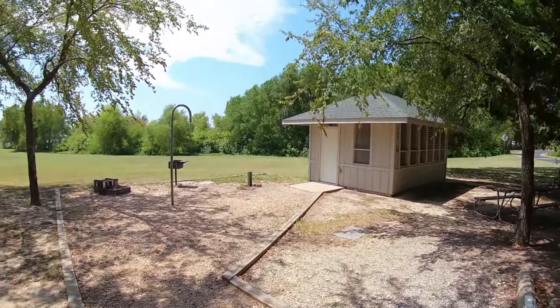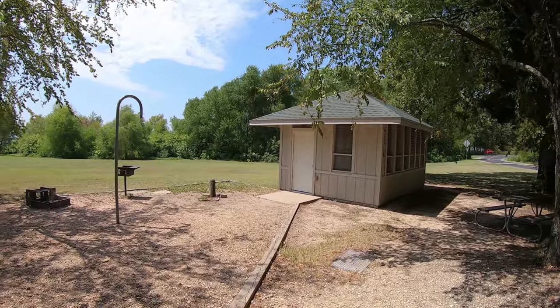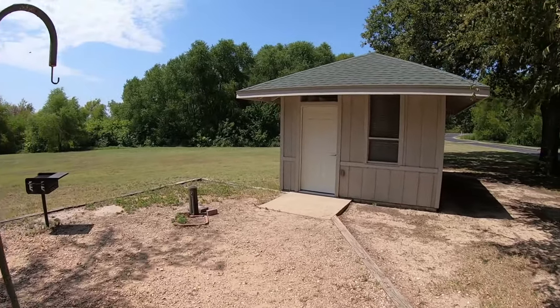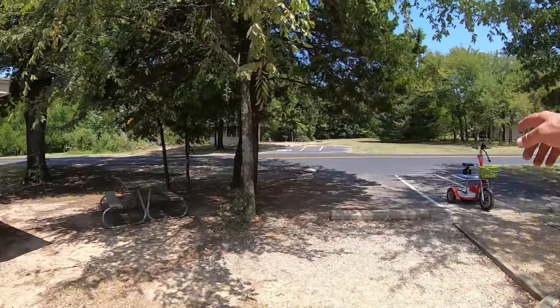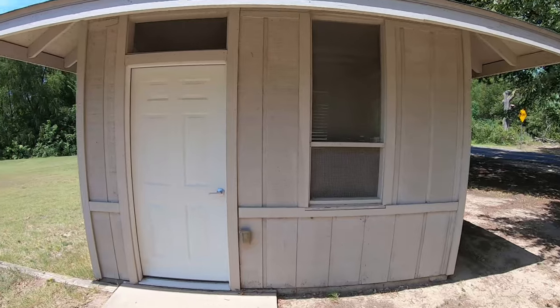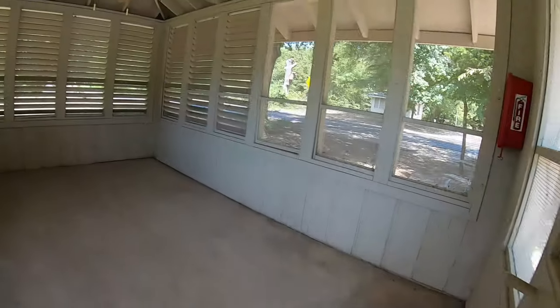If you decide that you want to visit the Drs Creek Unit of Cooper Lake State Park and you don't have an RV, don't worry. No worries, brother. Be happy. They have screen shelters, and over there is a little cabin. I don't know if it's open or not. We'll take a look. See? Look at there. It is open.